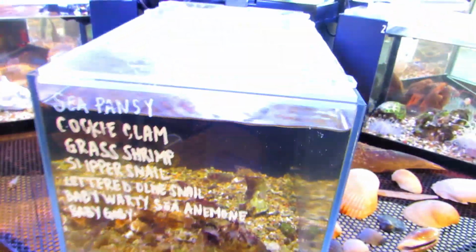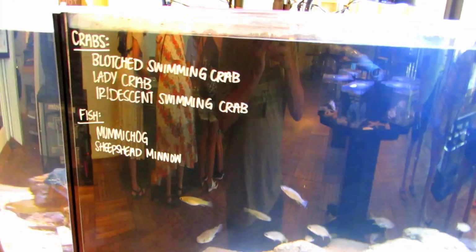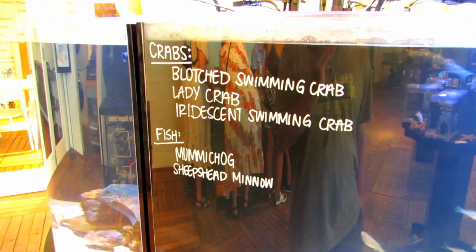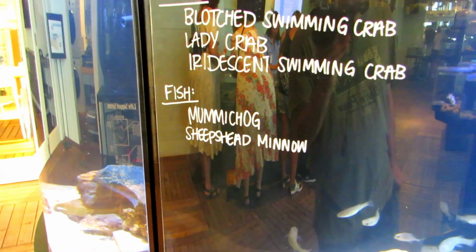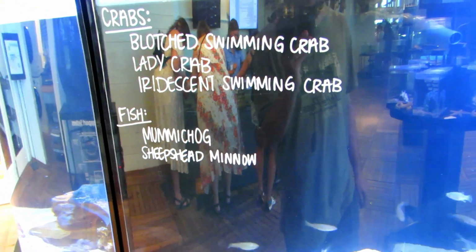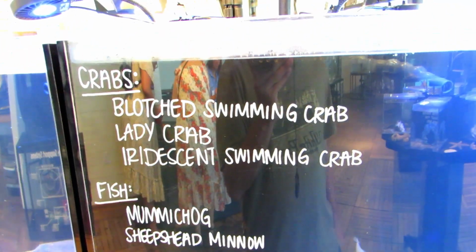Yeah. I'm going to pause this right quick. So here's the other tank. I'm saving the main turtle for last. So here, this has some crabs in it as well as some fish. Mummichog, sheepshead minnow. My stepdad would probably know more about these fish than me. And then there's some crabs here.